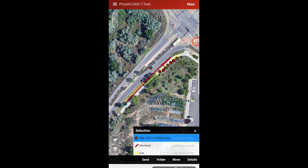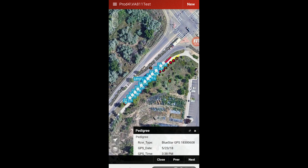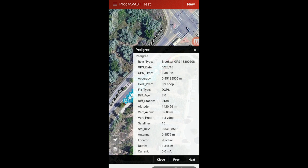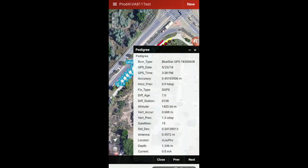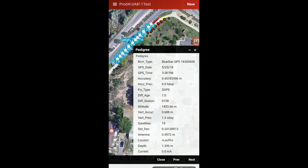To do a line feature, simply tap on the line and then tap the pedigree button at the bottom. What this does is break the line into the sections that were located so that the user can see each section in detail. At the bottom right, if you tap the maximize button on the pedigree window, you can bring up the information to view. Additionally, by moving the map slightly so that you can see your line, you can use the previous and next buttons at the bottom to cycle through each point along that line and see the attributes for each point.